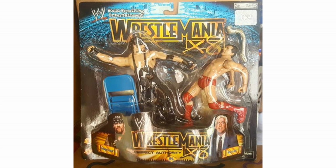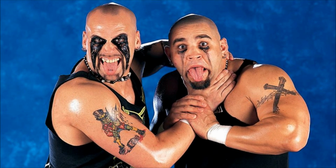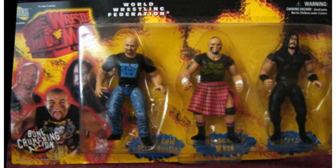Next up, and this really confused me. Look at this, you get Stone Cold, The Undertaker, and what other big superstar do you think they're going to put in that pack? That's right, Headbanger Mosh. Now, for those of you that don't know, Headbanger Mosh was in a tag team, the Headbangers. It was Mosh and Thrasher. And they just do not belong in these kinds of sets. They were just a tag team. It would be like having Brock Lesnar, AJ Styles, and Victor from the Ascension in a triple pack. It just doesn't make any sense.